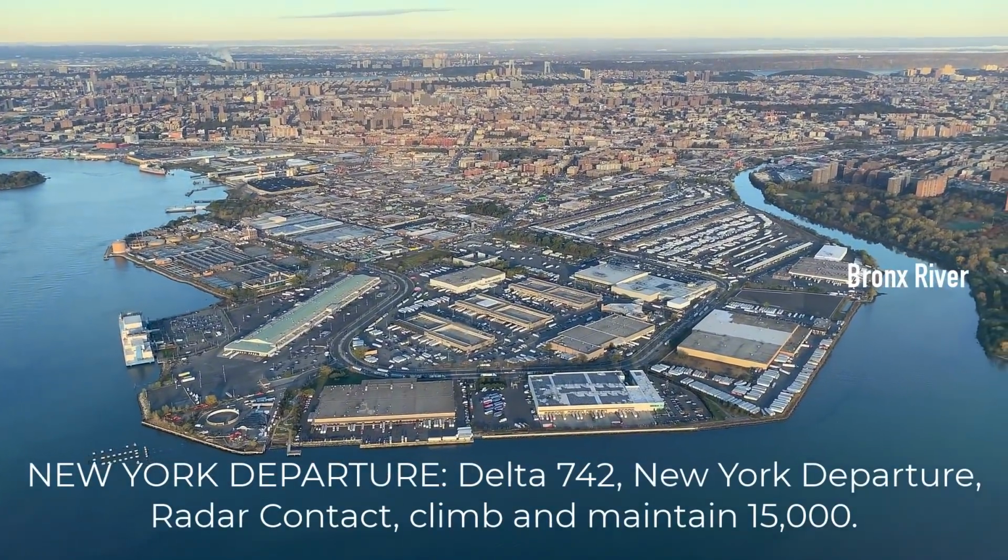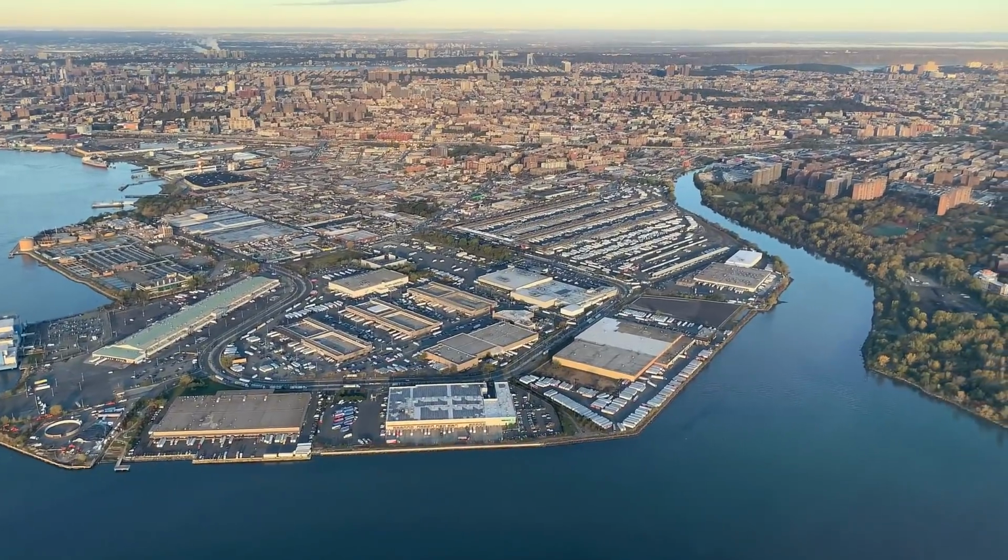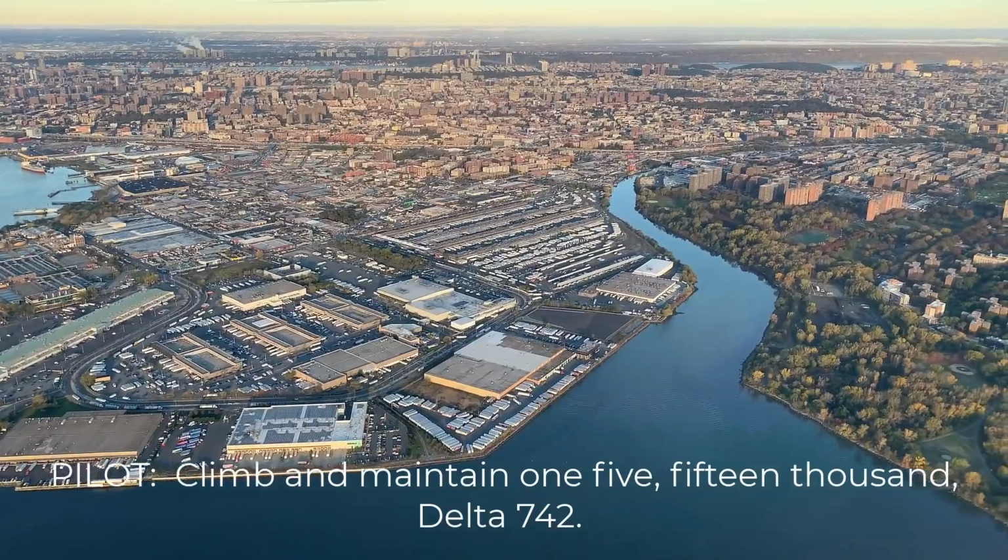Delta 742, New York Departure, radar contact, climb maintain 15,000. Climb maintain 15,000, Delta 742.